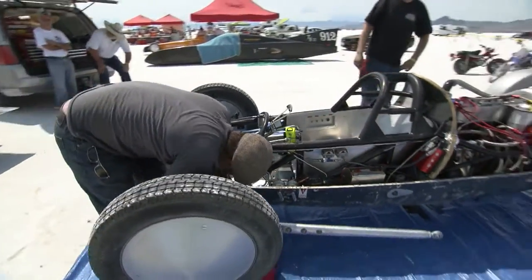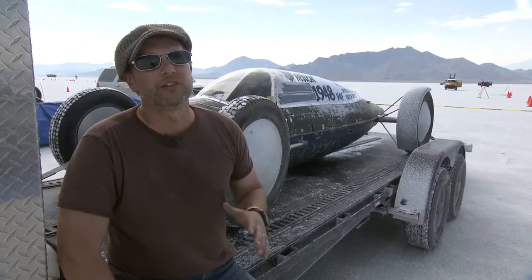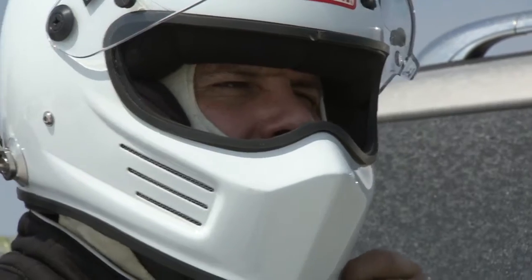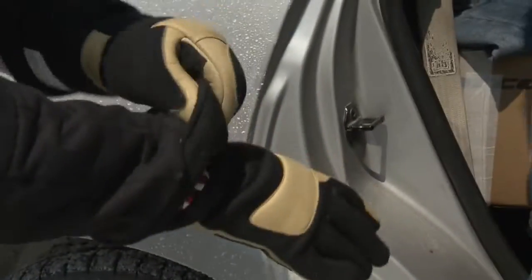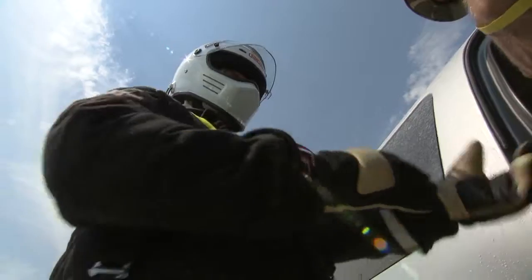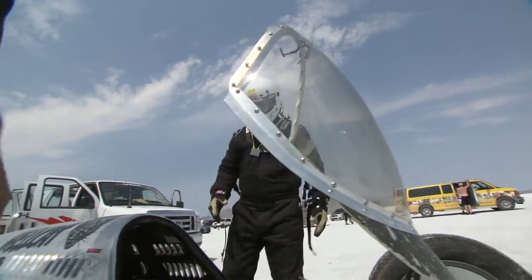I originally just wanted to do this and get out there and run and experience Bonneville, and I had no aspirations of actually breaking a record, and then I started looking at it and saying, wow, we might be able to do something with this. On his first run, he went 118 miles an hour in a class where the record is 114. But he couldn't make the required backup run because of a problem with his fuel pump.